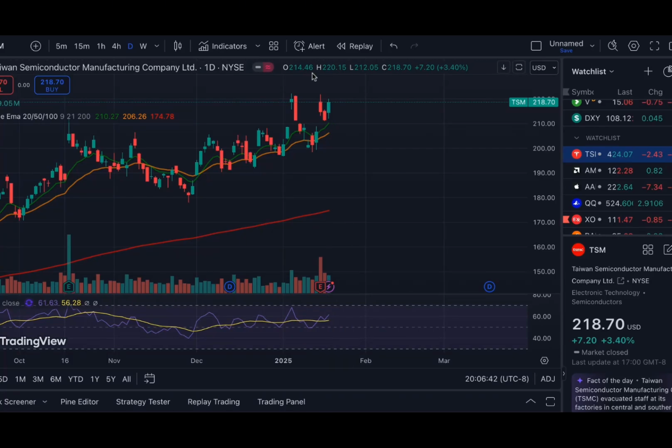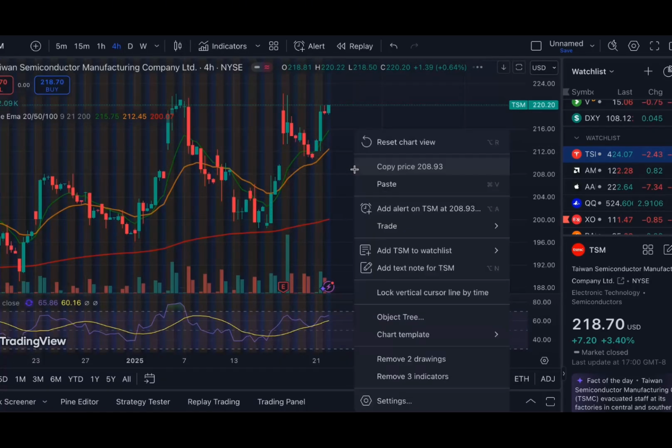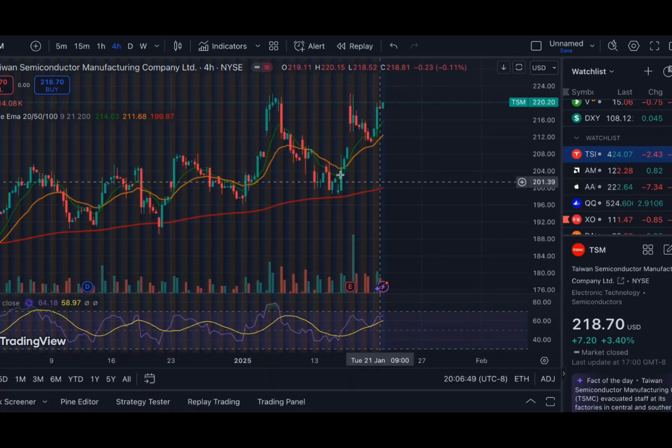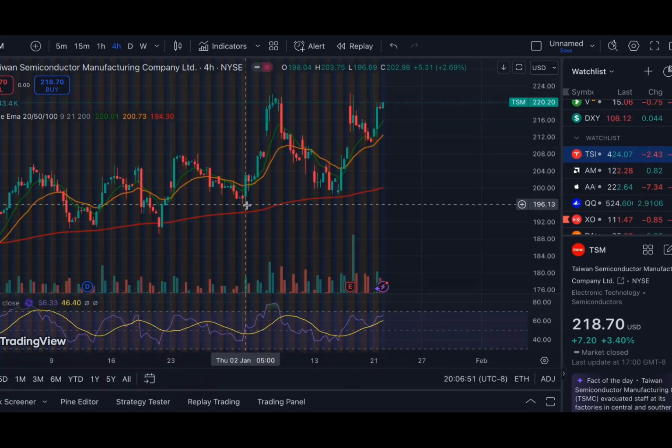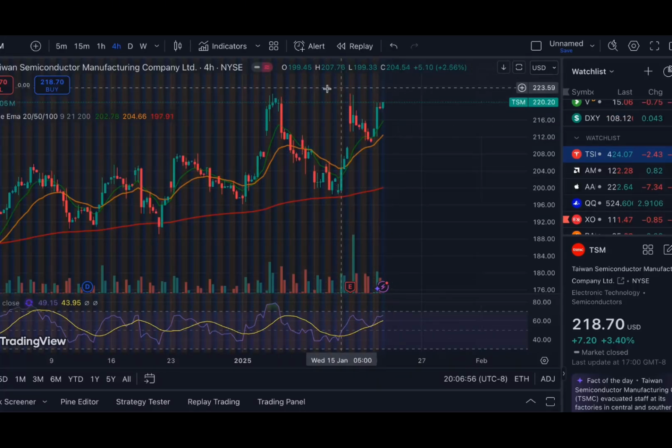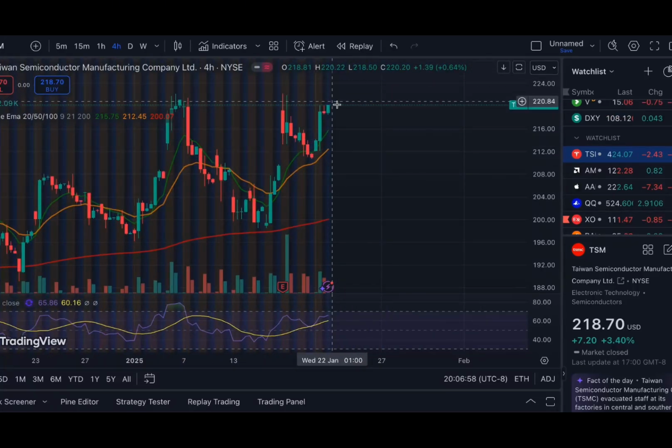Next up, I also want to show you the 4-hour chart. For those of you who trade market structure as well, you can kind of see this play out as well. These are the lows, breaks out, again, lows, breaks out, lows, breaks out.